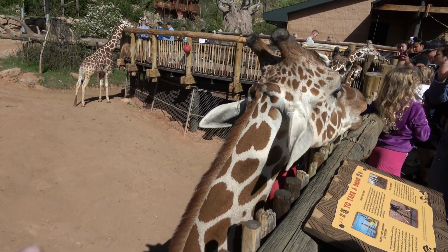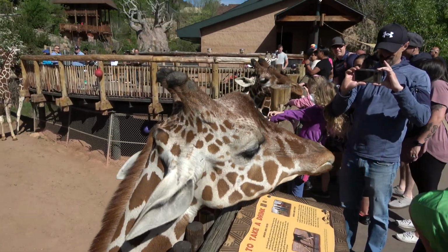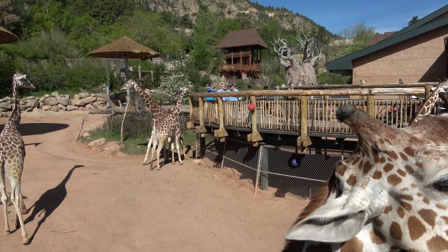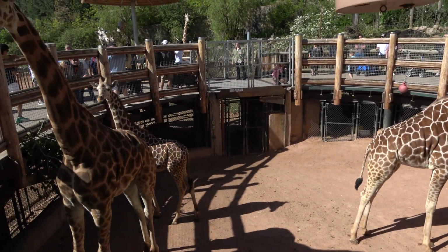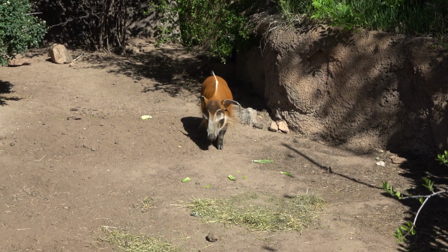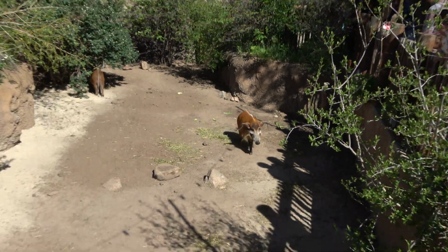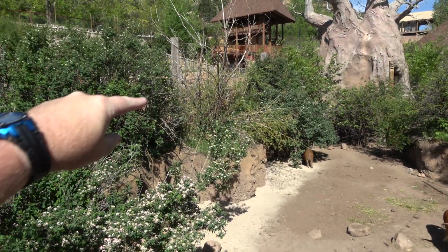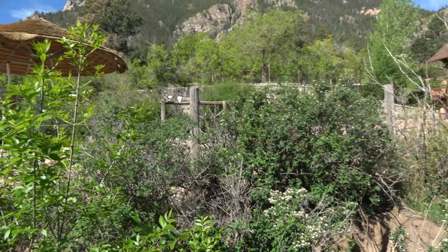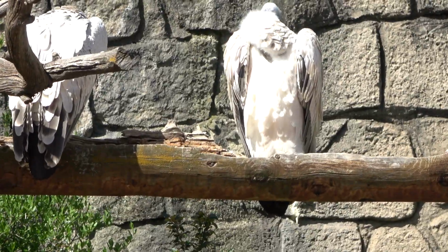I always like exhibits like this where you can seriously see giraffes eye to eye. And there are so many of them. A couple more giraffes over here, including a smaller one. Next animal up is a pair of Red River hogs. I also really like the design of this Africa section of the zoo because the giraffe enclosure is over there. Behind the giraffes, there's a pair of birds of prey hanging out. So it's a very multi-leveled enclosure.